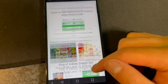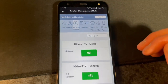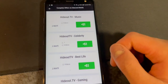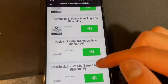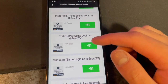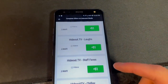Now yes, you can take surveys and download apps, but we're here for the passive income, correct? So what you want is to go over to videos right here, and you can see Hideout TV. If you don't already know what Hideout TV is, it's basically a video streaming service that can run pretty much passively, and you'll be able to earn a bunch of points here if you check in once in a while. So I would definitely go ahead and run Hideout TV on this, or if you want, just have it running on a desktop. It actually runs better on a desktop.